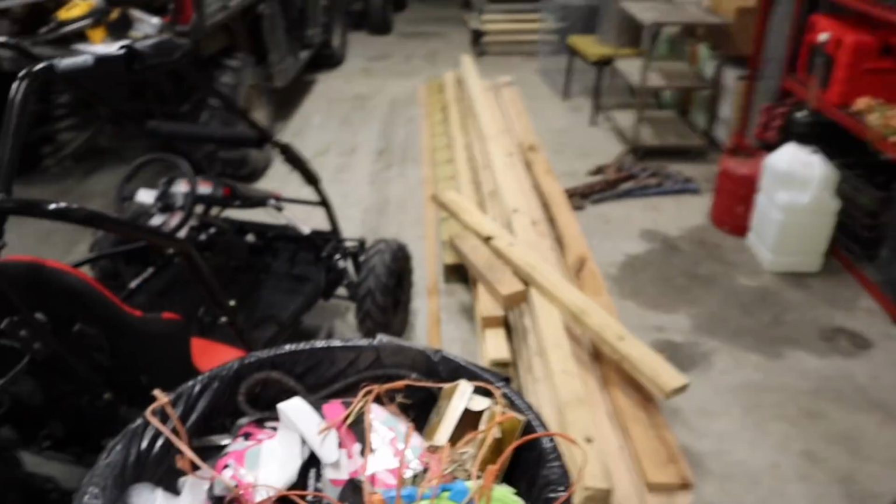So if you guys have been following me for a while, you know my shop's been getting pretty messy. And since my best friend Dutch has got this sawmill, we've got all kinds of projects at our fingertips, I guess you could say now. But we haven't fully utilized all that. The weather just hasn't been great, and with work and everything else.